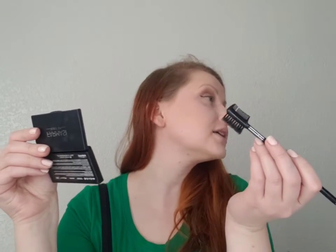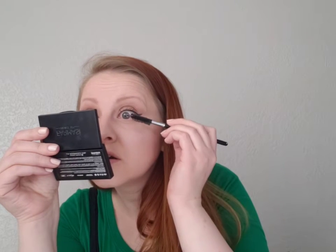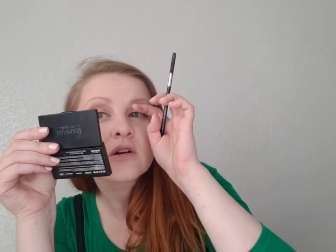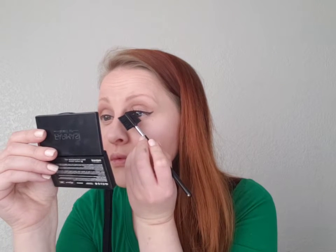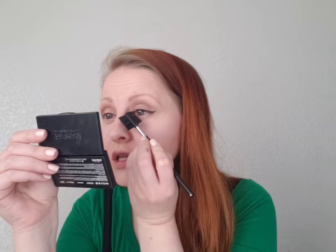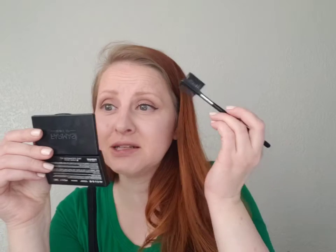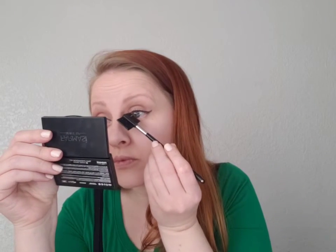I hear little feet. Okay. I don't want to fiddle too much. What do you think? I think I slept kind of funny last night because I woke up and one of my eyelashes, I was looking in the mirror, I'm like, why is it bent? Why is it bent? I was hoping the shower would straighten it out.